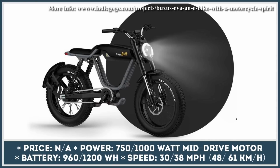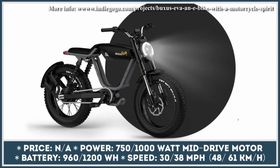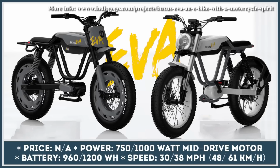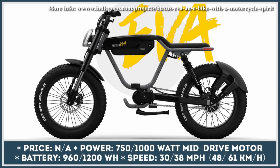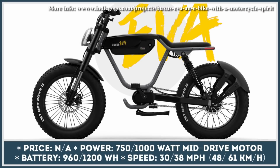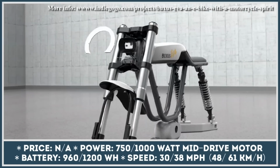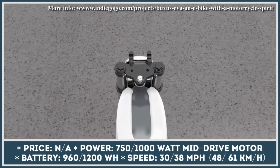Buxus Motors is a young startup that's set to enter the modern urban mobility market. The company is putting finishing touches to their EVA model, a motorcycle-inspired electric bicycle with enough kick for both city commuting and off-roading adventures. The EVA is offered in two performance modifications, EVA and EVA S. Both models are built on a sturdy, high-carbon steel frame, have 20 by 4.2-inch fat tires, hydraulic disc brakes, and a full suspension system, but have different powertrain parameters.